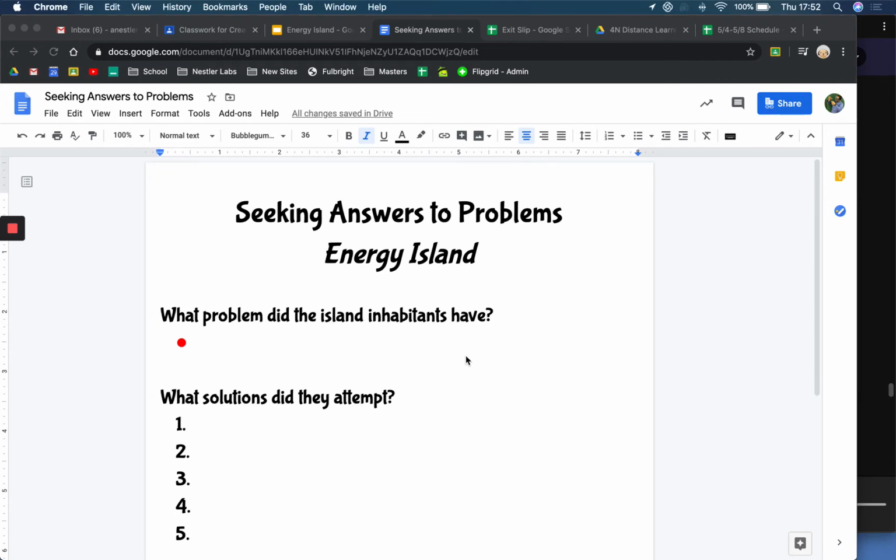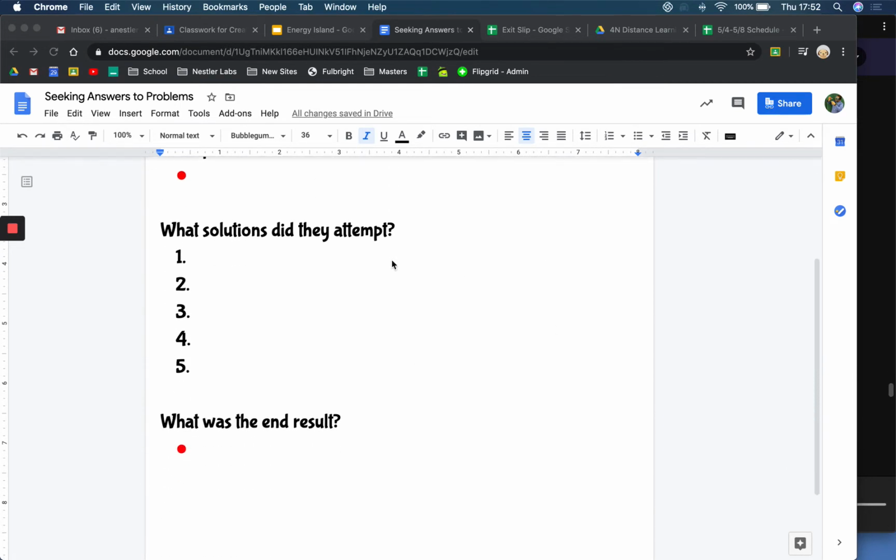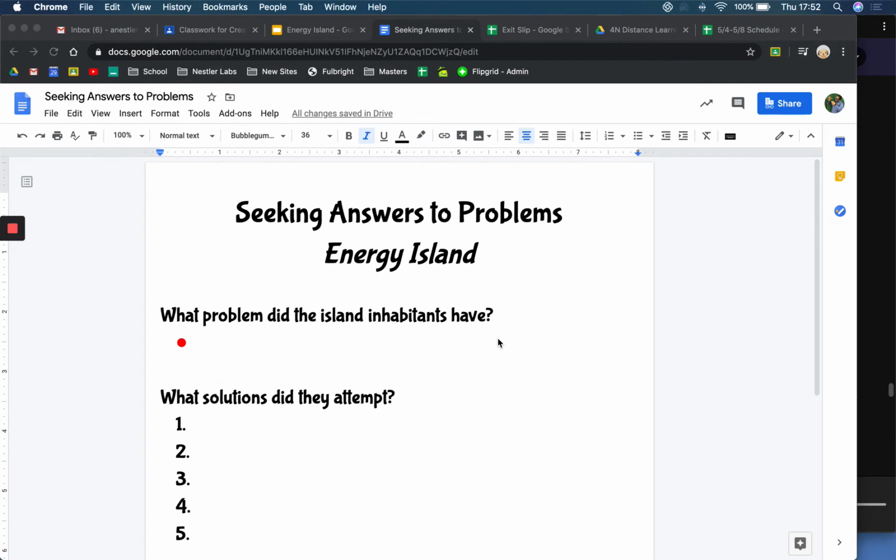Today we're going to be reading a story about an island called Energy Island, otherwise known as Samso. And today's story is going to follow the structure of a problem solution type nonfiction structure. So you can see here on my screen, I have a little outline for you to fill out as we go. It's a little bit of a graphic organizer.